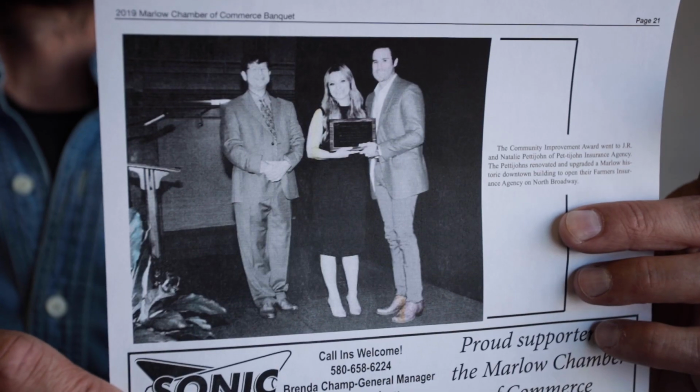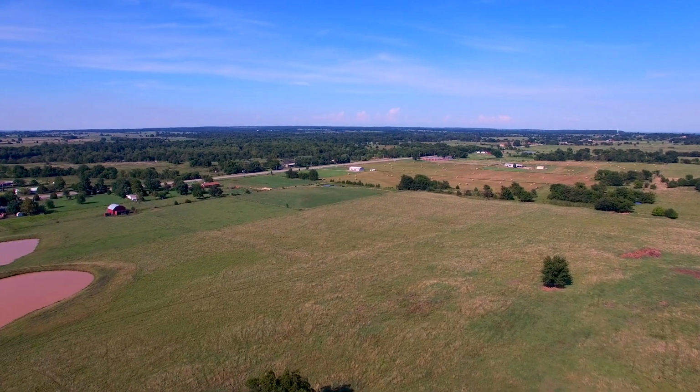So the newspaper folk here at the Marlowe Review found this old ad that was in the paper. It was a Community Improvement Award back in 2017, and we were so excited. This was when we bought the old 110-year-old building, gutted it, remodeled it, and I'd forgotten about this. So maybe we'll get the award 2 times over once we bring this one back to life.